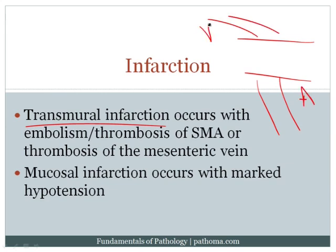Now, transmural infarction is going to occur when you get thrombosis or embolism of the artery, and it's got to be the superior mesenteric artery, or if you get thrombosis of the vein. It's kind of that same paradigm that we keep talking about. Now let's ask a couple questions.